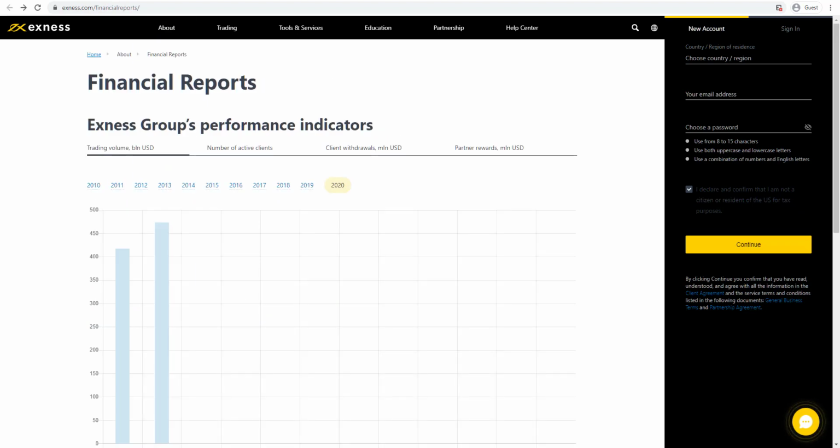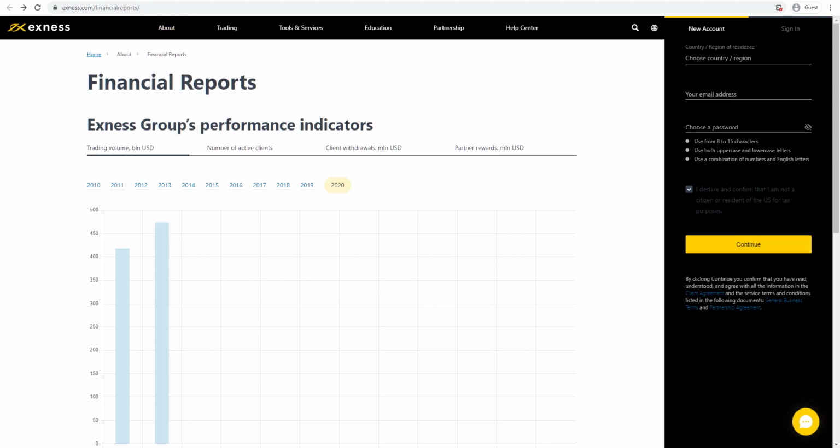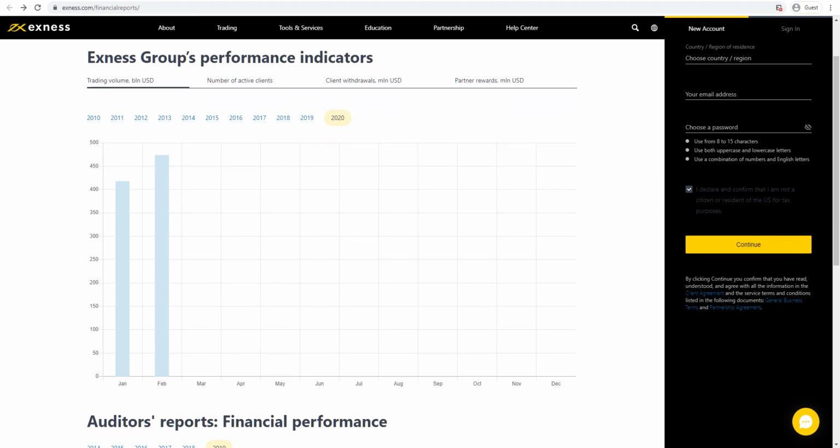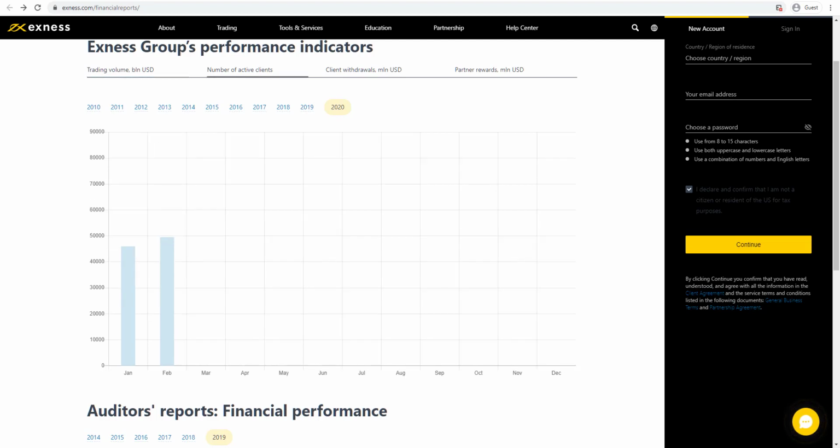Exness is very unique, providing a strong level of transparency in terms of their trading activity. As we can see here under the Financial Reports tab found on the homepage, they provide group performance indicators, so we can actually see the trading volume for Exness Group. We can see here for the month of February, trading volume of over $470 billion.